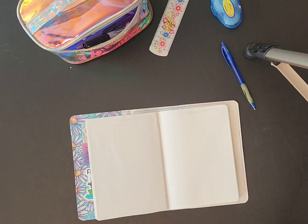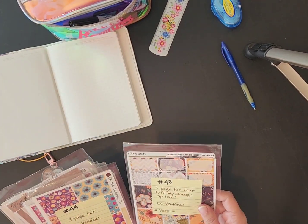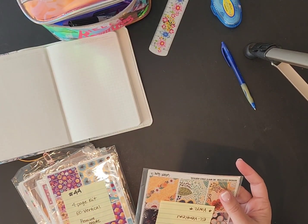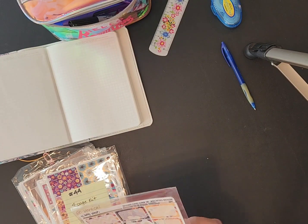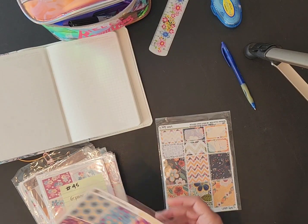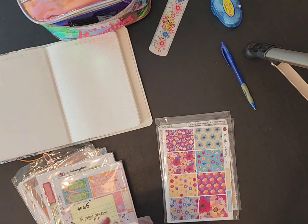But I told y'all that I get most of my kits in these stash groups. And so I had this hunk of these stashes come in. And I have not even opened them and looked at them. But this is a no white space vertical kit. Put that sticker on the back so you can see that. And this is Oh Hello Stationery Kit. That's pretty. This is a vertical kit.